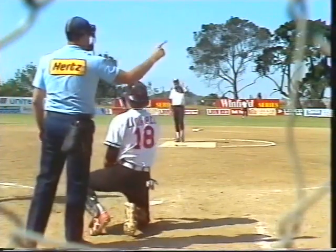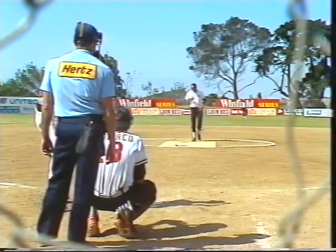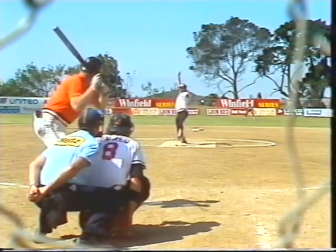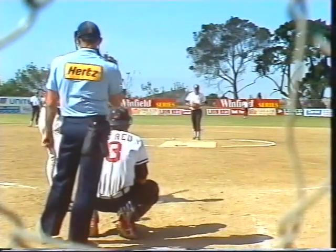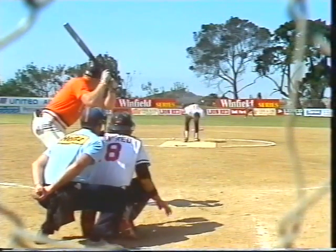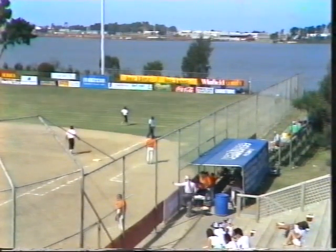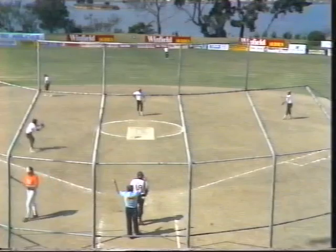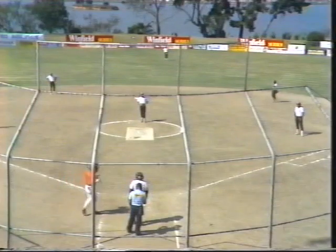Strike. Come on, Nobby. Come on, Nob. Bring it up. Inside low. Come on. Hey, over here. Here we go. Come on, Nobby. Come on, fight. Come on, Grant. Come on, Boogeyman. Keep going. Come on, Nobby.